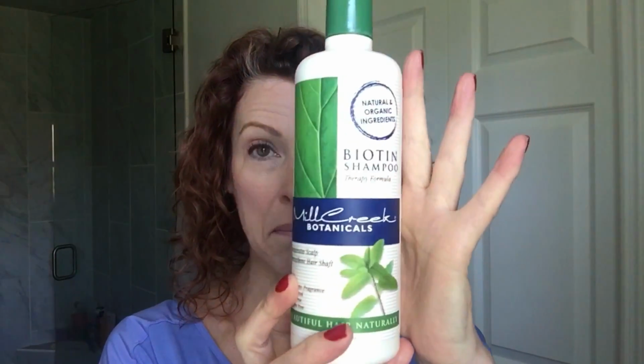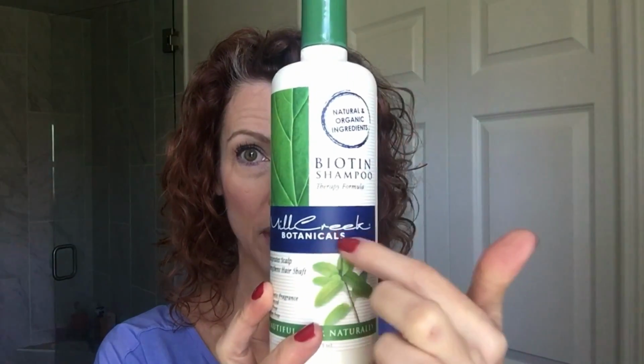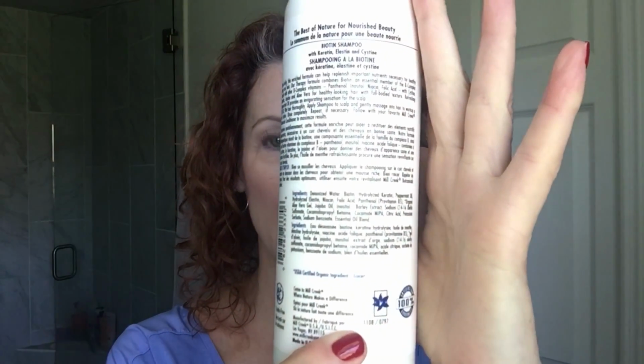So let me start with my favorite shampoo. This is the Mill Creek Biotin Shampoo, and Mill Creek Company has a lot of protein-rich products. They're generally found on vitamin websites, but you can also get them at TJ Maxx when they're there, and they're cheaper there. Here is the ingredient list, and I believe protein is number 3 on that list.